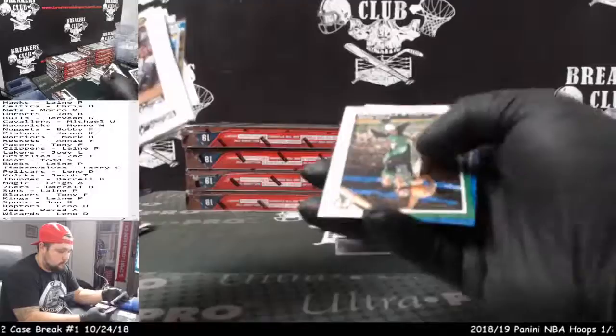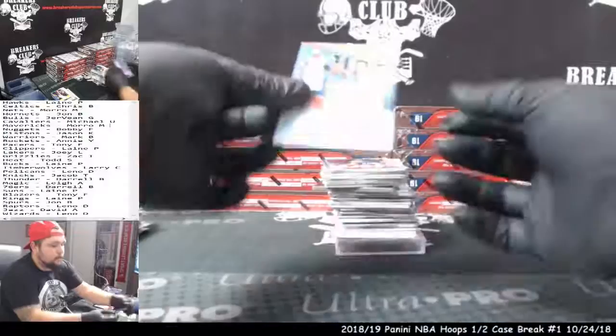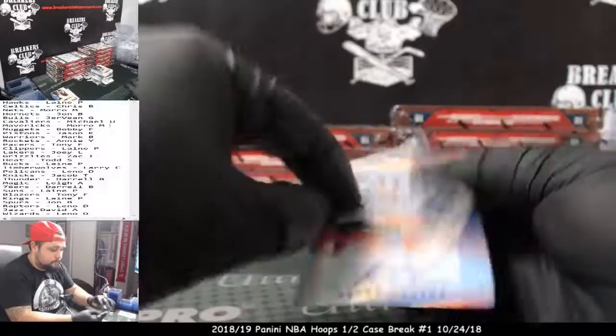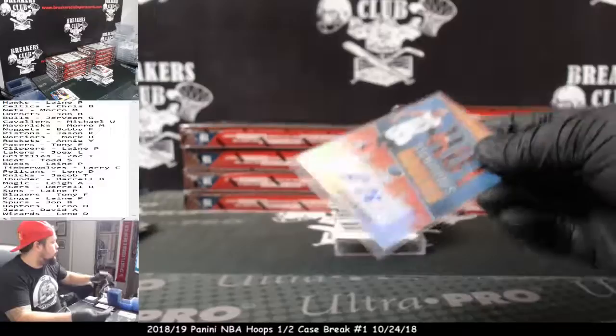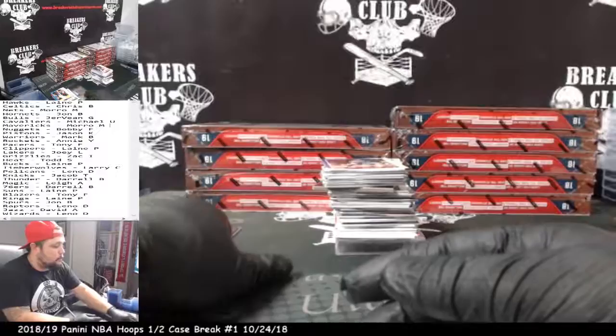Just tuning in, we're still on box number one. And here's our first auto. Hot Signatures, like, nice looking card. Javon Carter, that signature is right in the center there. Very nice. Javon Carter, not numbered. This is for the Grizzlies. So there you go. Hot Signatures Rookies. Javon Carter, Grizzlies, going to Zach. There you go, brother. First auto of the break.